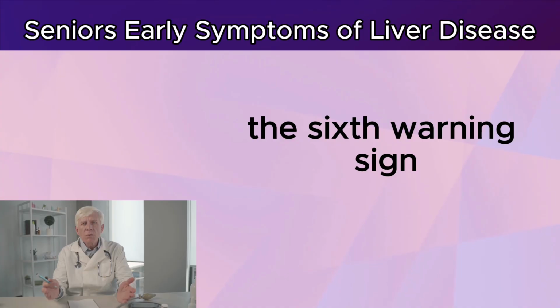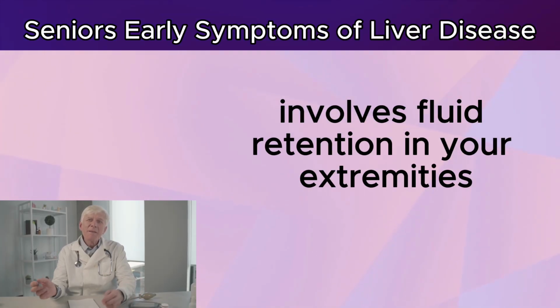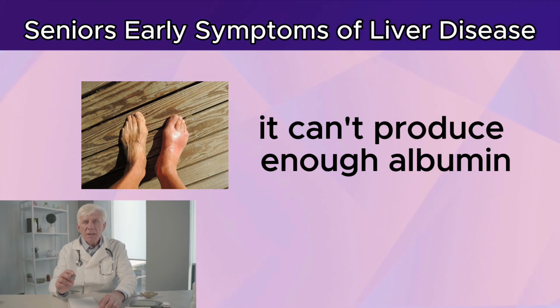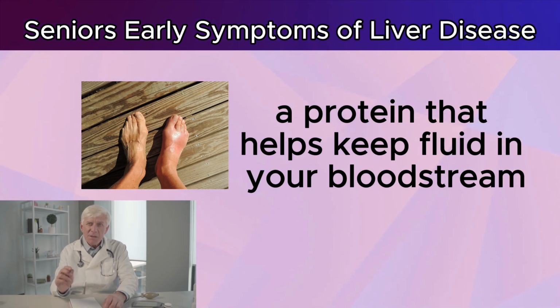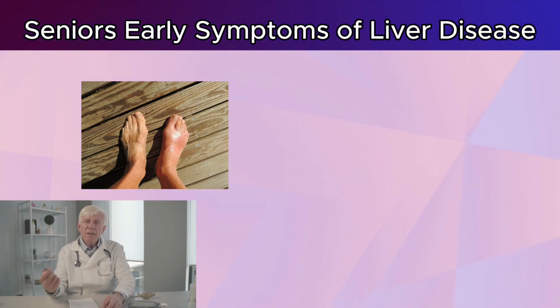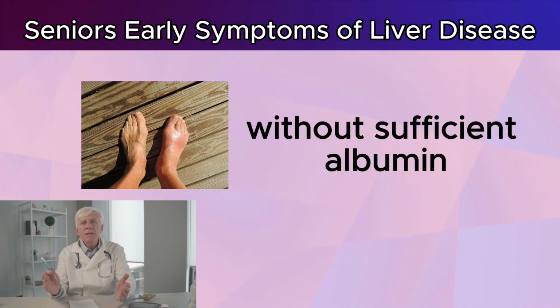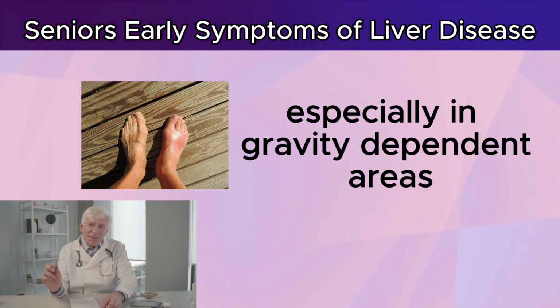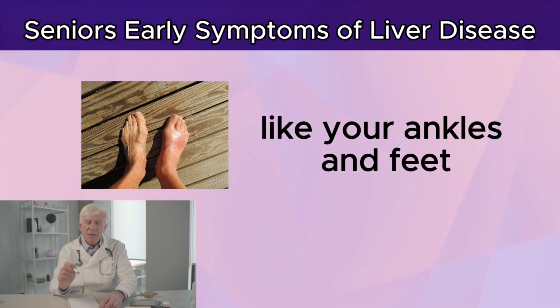The sixth warning sign involves fluid retention in your extremities. When your liver function deteriorates, it can't produce enough albumin, a protein that helps keep fluid in your bloodstream. Without sufficient albumin, fluid leaks into surrounding tissues, especially in gravity-dependent areas like your ankles and feet.